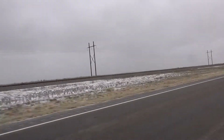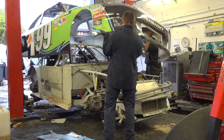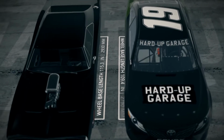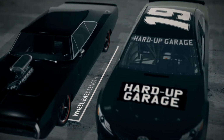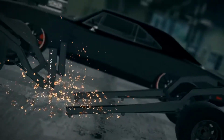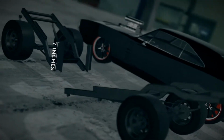The NASCAR body was a flimsy windbreaker that would be fairly easy to remove. The problem was the Charger was a long car. It would mean the NASCAR would have to be elongated so the wheels would fit under its bigger body. But Sam knew a highly professional welding expert who could help chop up the race car.